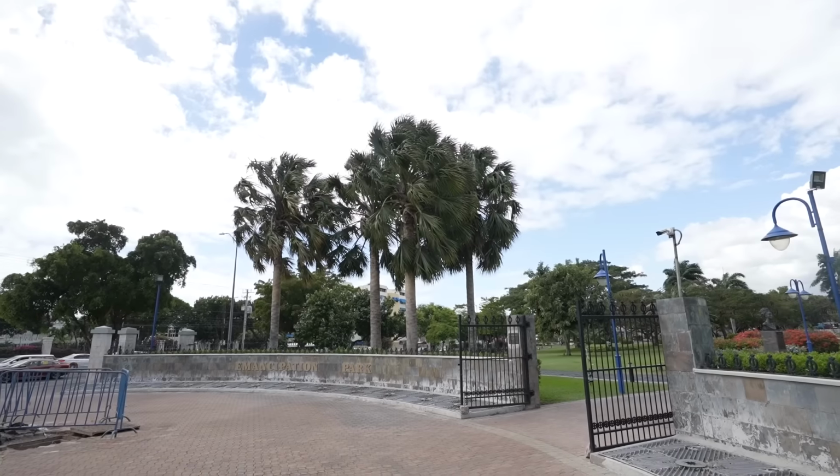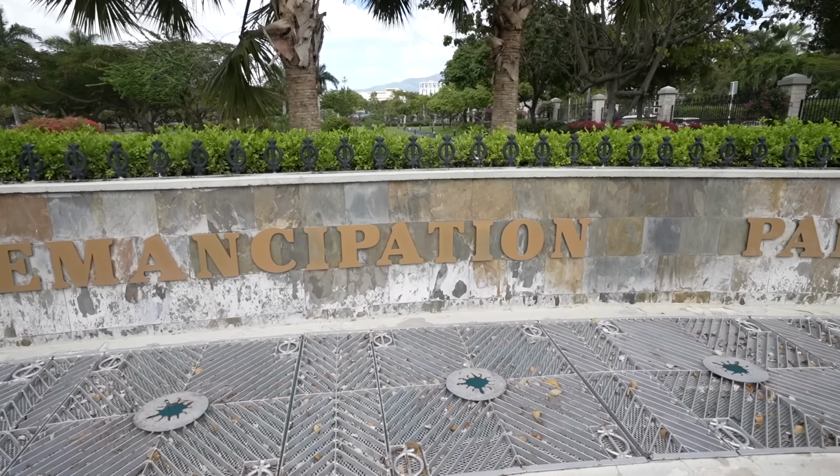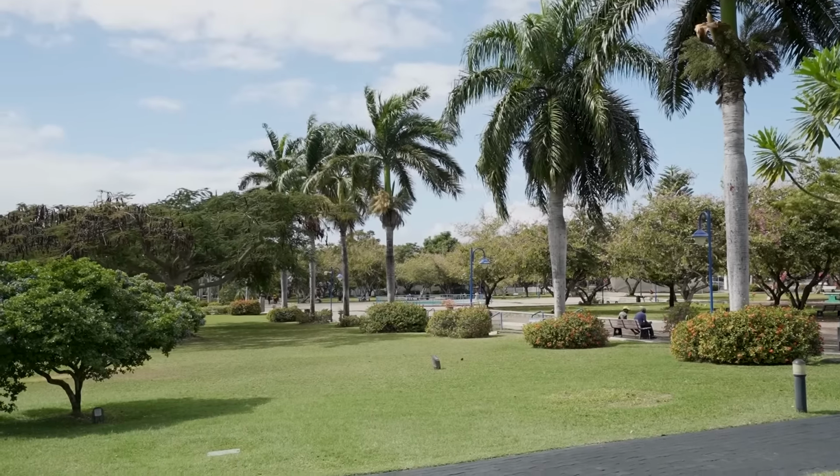Now, right behind me is where we're gonna be kicking off the video today. We're at Emancipation Park, one of the most important parks in the city. But I do wanna let you guys know that it is also one of the newest ones. It was only built in 2002. And it is over 6 acres long, so it is definitely one of those places you can come and spend a few hours of your time, which is why we decided to come here super early in the morning.